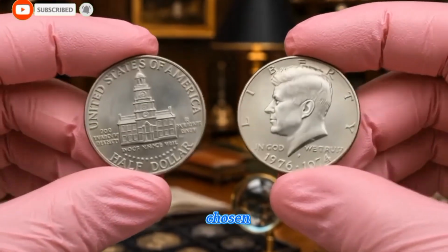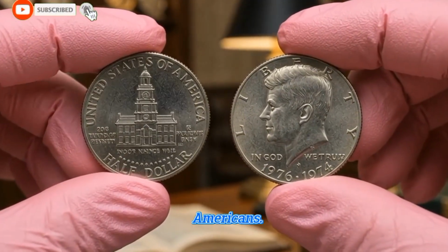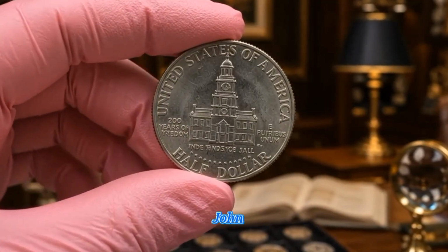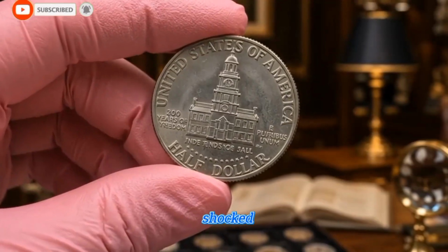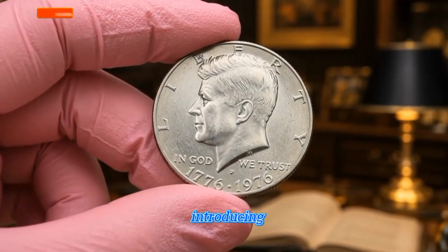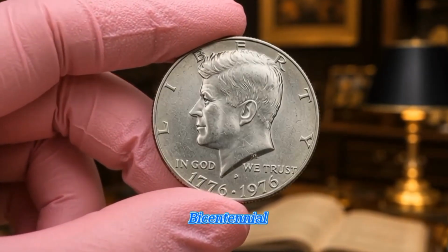The half dollar chosen for this historic tribute was already familiar to Americans. Since 1964, it had carried the portrait of President John F. Kennedy, honoring the beloved leader whose assassination shocked the nation. Rather than replacing Kennedy's portrait, the Mint preserved it on the obverse while introducing an entirely new reverse design that would forever distinguish the bicentennial issue.